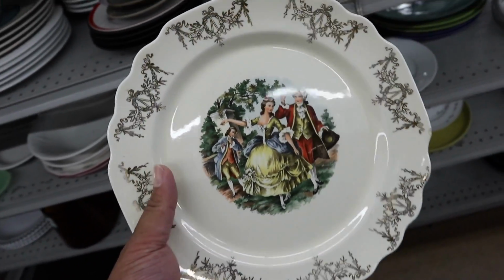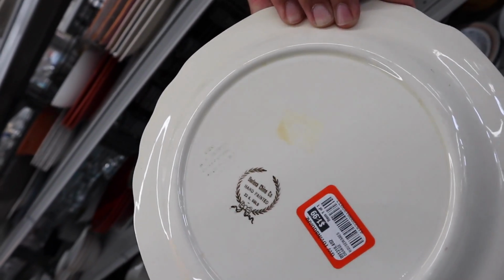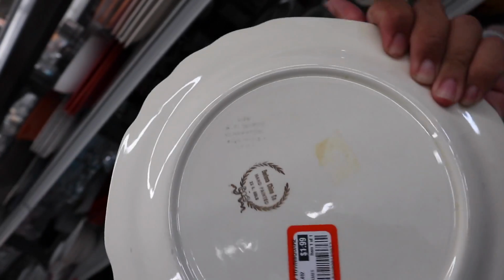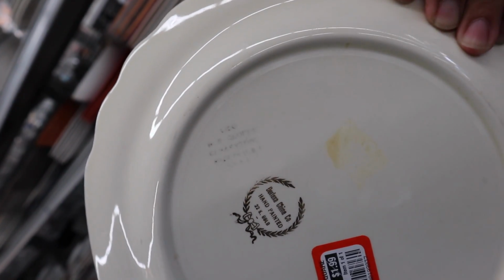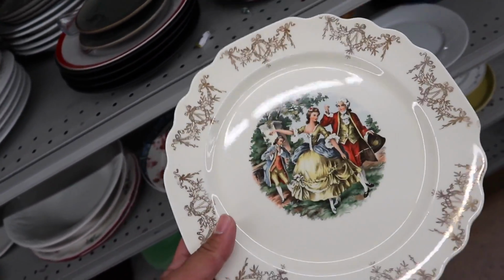You guys, look at this sassy plate. I kind of love it. 24 karat gold. Let's see. Does it say where it's from? Something George. Something. Something US. $1.99. This is so fun.